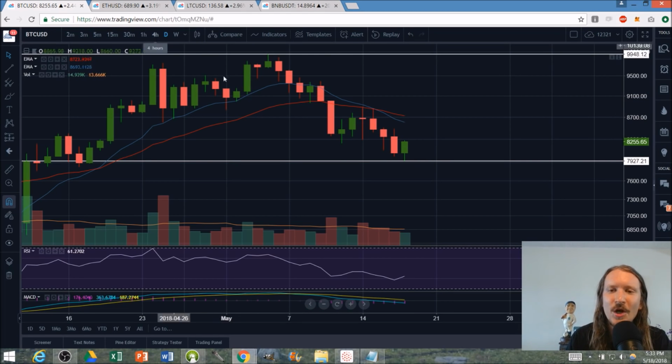So we did get that flush under 8,000, but flush isn't really the right word because we didn't get a whole lot of follow through, which again can be perceived as a bullish signal. Break a key psychological support level. We know a lot of traders are looking in the upper 7,000 range for support to hold, and it did.